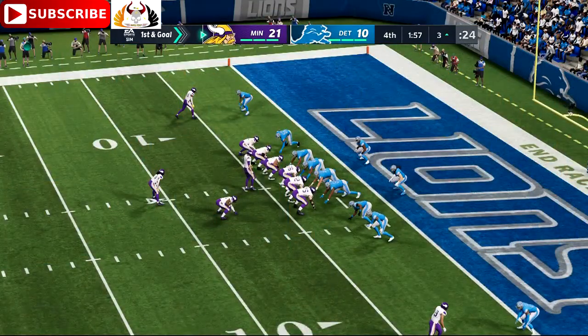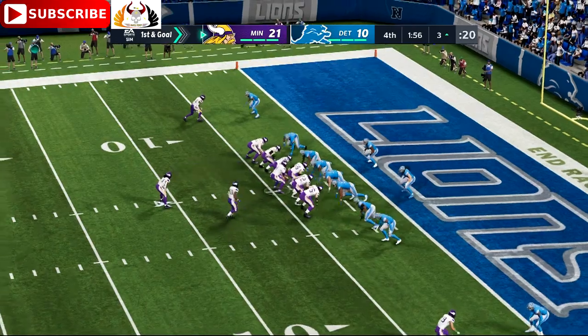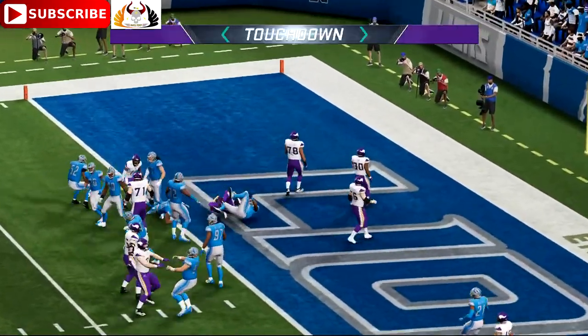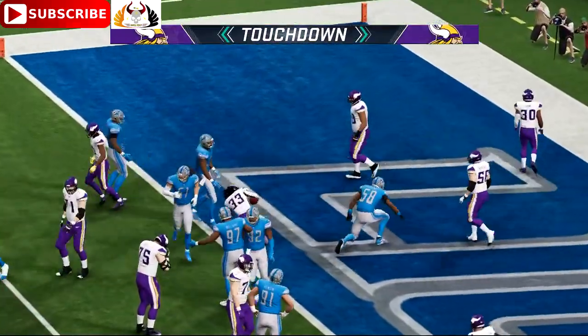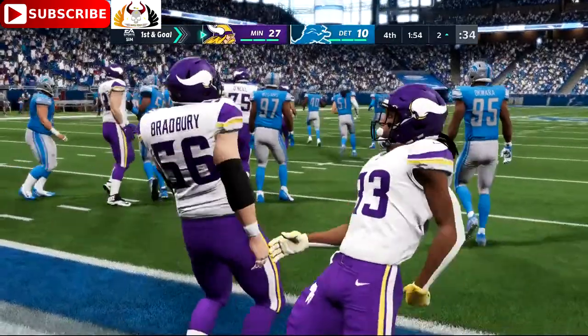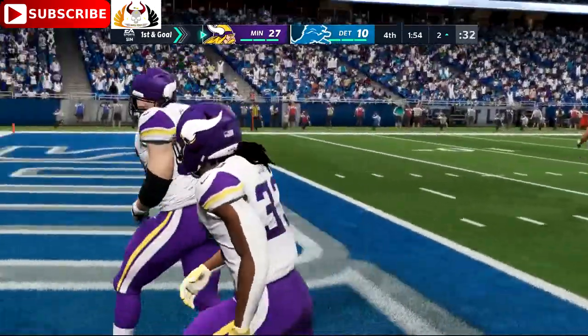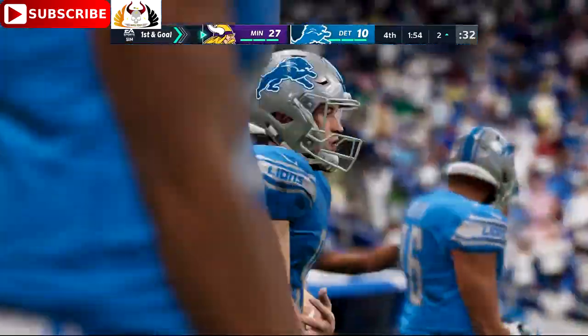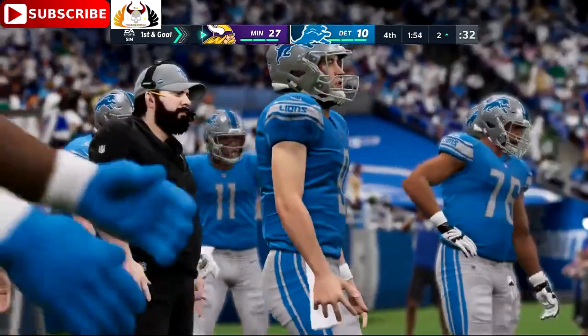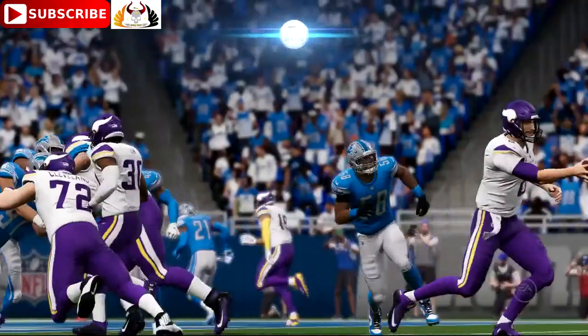So now after the face mask penalty, here's 1st and goal. They'll run for it with Kirk. And he will score. Touchdown, Vikings. Dalvin Cook, his 2nd touchdown of the afternoon. And the Vikings are going to add on to their lead. And he certainly played a pivotal role with those 2 TDs and why they're up on the scoreboard right now.